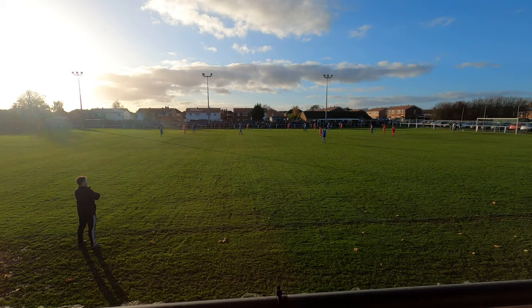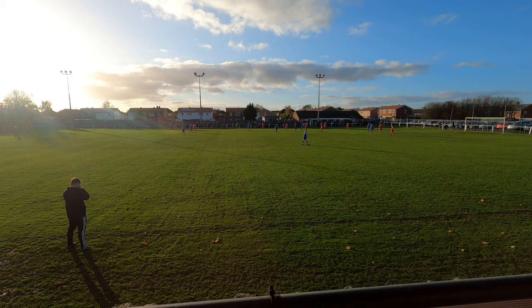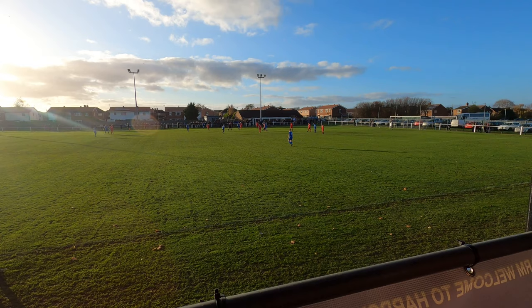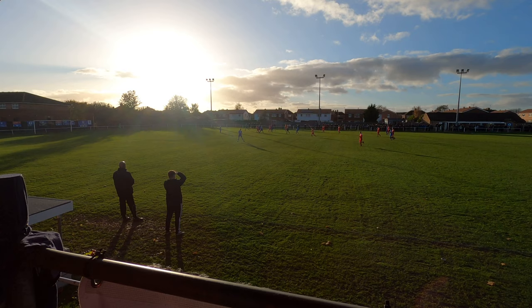That's the number 11 taking the throw-in. No, it's now going to switch over to the number 8? Not the number 8. Number 3 it was. But it's with Bridgnorth now. So Harrowby have obviously lost possession somewhere back there.